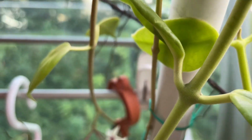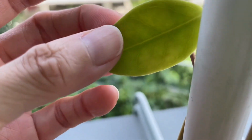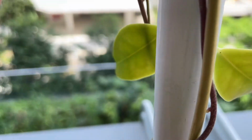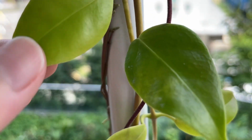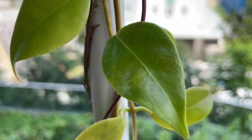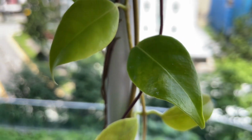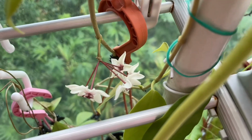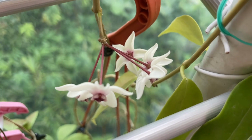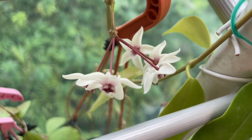And for Pressii, the leaves are pretty normal. It's just green in color. You can see from here, it's not a very big size leaf, but there's no special veining or any splashes on it. So I guess the beautiful part about this Hoya is the gorgeous flowers, as well as it being a very easy and fast grower.